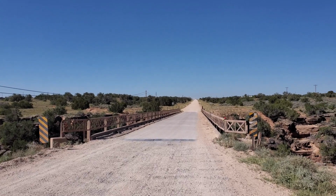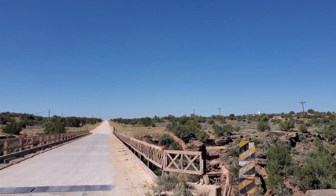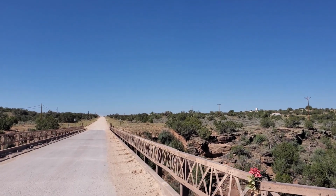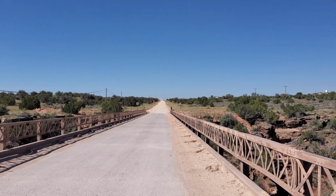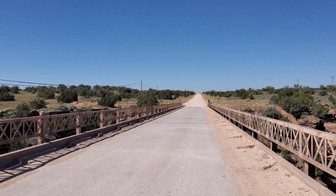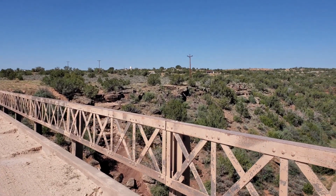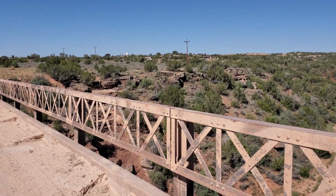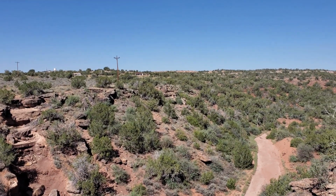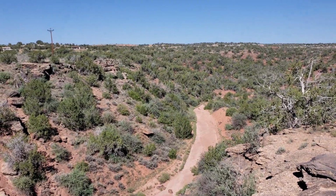Alright, I guess you're supposed to notice the lattice work on the railings. Intricate lattice work. Wow, that's a long way down. Just making sure no one's behind us. So anyway, there's the intricate lattice work on the railings. There's the canyon down there. That's a long way down. Down farther than I'd want to fall.